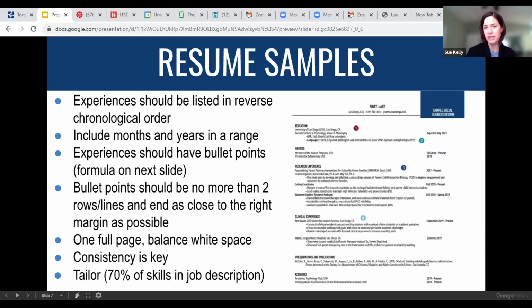And then finally, if you can tailor your resume to a particular job that you're applying for, that may not necessarily need to be done for the career fair, but if you get interviews set up, try to tailor it as much as possible to the job. There's a great website called jobscan.co, and I'll include this in our follow-up email with all the links.